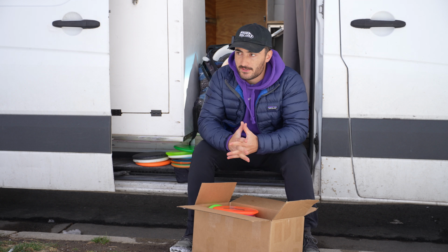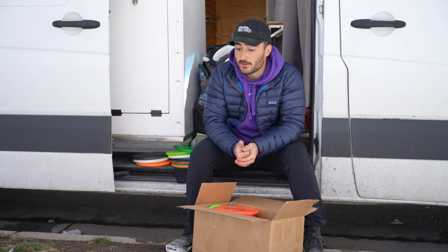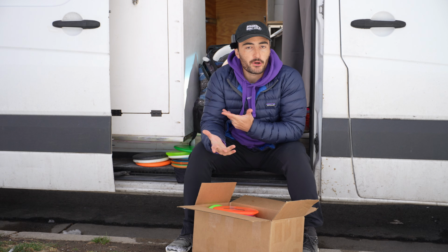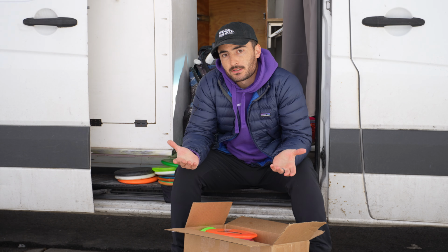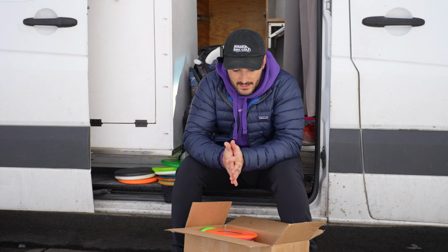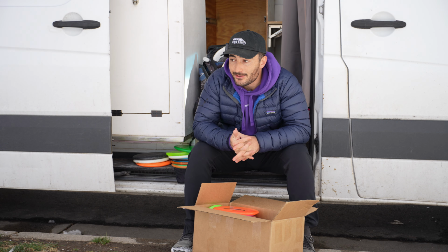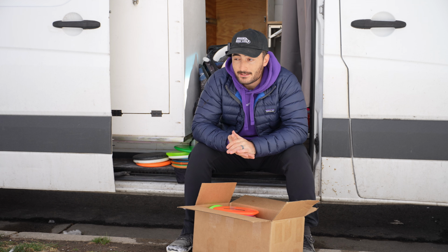I know I've reviewed a ton of discs, and there's basically every disc in the world available for me to throw, so if I don't mention your favorite putter or mid-range, I just didn't think I would need it, or I just hadn't had enough experience with it. These are all discs that I've had some experience or some incentive to throw, or that have really blown me away, like the A2, where I just bought it for my buddy, and I was like, holy crap, this thing is so good.